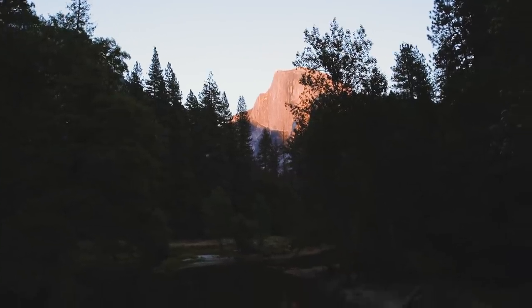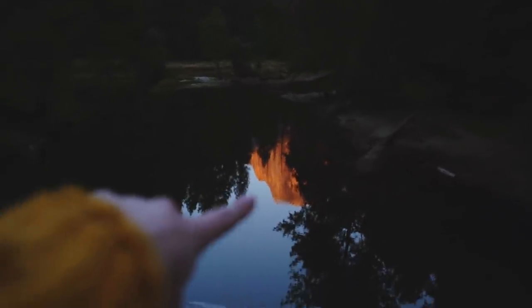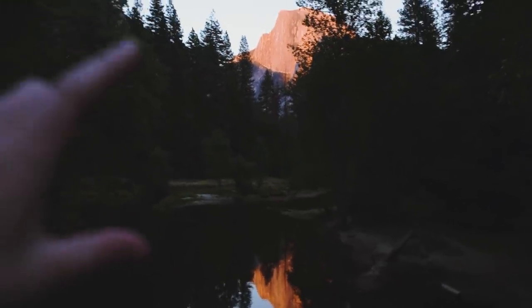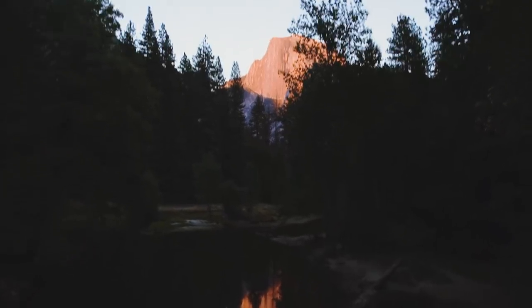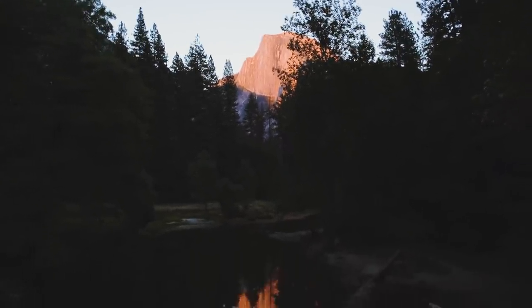Now waiting for sunset at the Half Dome. We are on the famous bridge where you can see the reflection of the Half Dome in the water. It's gonna be a bit tricky to shoot because you've got the really dark shadows here, so I might need to do a multiple exposure or just bump up the shadows in Lightroom. I'll do both and see which one works better, and I'll let you guys know.